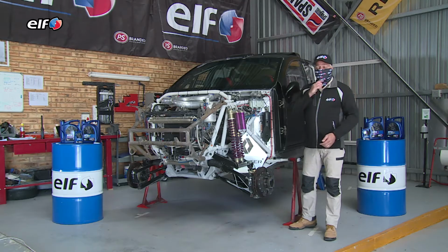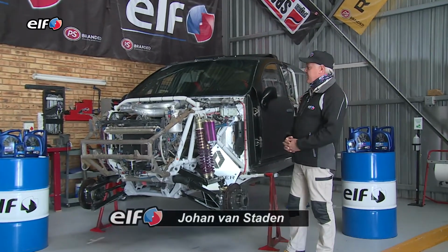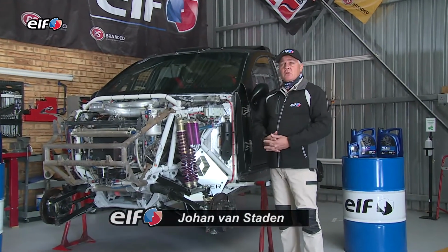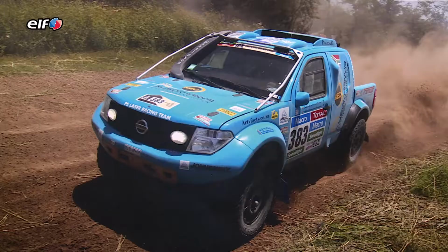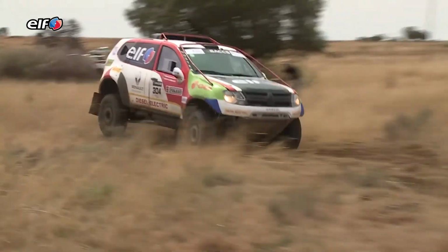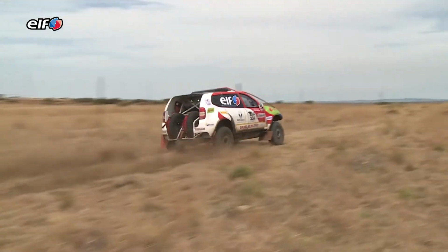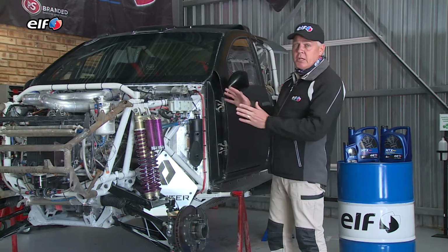Yes, Matt, thank you. So, as we finished the Dakar in 2015, we decided, as I said in the first episode, to move to Renault. And so we brought the Nissan Navara back and deconstructed her. This vehicle was built by WCT post 2013 and did our season in 2014, Dakar 2015, and we brought her back and we sent her back to WCT, and she was totally deconstructed.